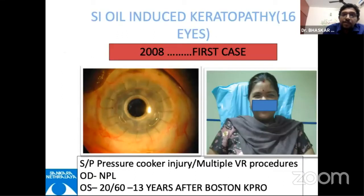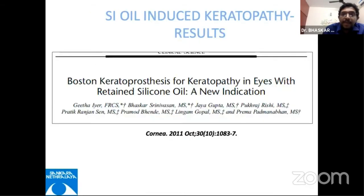This was one of our first patients where we did keratoprosthesis, the Boston type 1, for a silicon-induced keratopathy. And she's maintained 20/60 vision for about a 13-year follow-up. And this is what we published in 2011.